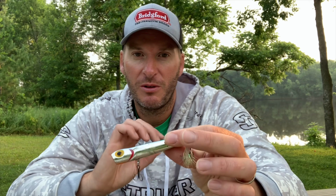You can straight retrieve it, walk the dog straight back to the boat, but I really just like to use it with a very irregular retrieve, where I'll throw it out, twitch it a couple of times, then I might walk it 5 feet, then I'll let it sit, let the rings disappear, twitch it twice, like you would with a popper. But in this case, you kind of have the best of both worlds. It's a really good target bait. It casts well, and it just generates a lot of bites.